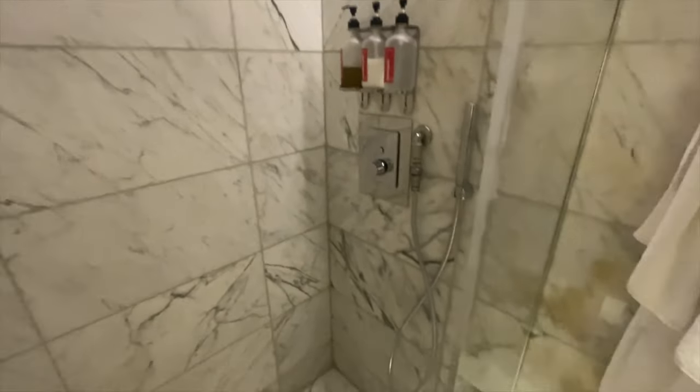Pro tip, guys. This shower is bigger than the shower in our cabin, so I intentionally waited to shower in here at the thermal spa.